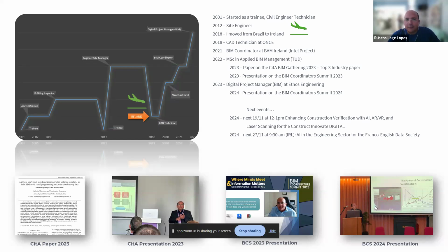I finished my master's degree, and my paper was about analyzing as-built models using Dynamo and Point Cloud. Then I did a couple of presentations, and next week I have another presentation at the next event, and the week after another presentation as well. One is about AI, AR, VR, and laser scanning. Another one is about sharing experience, how I'm using AI in engineering. If you want to know more, you can find some links on my LinkedIn.